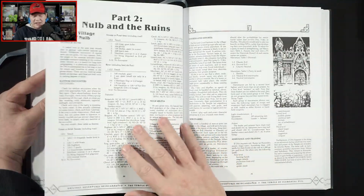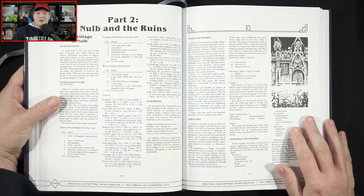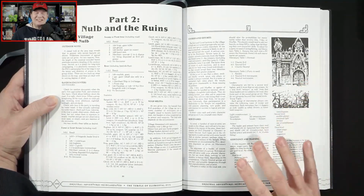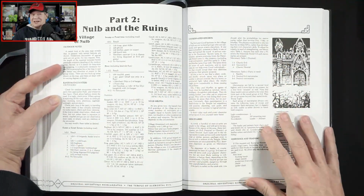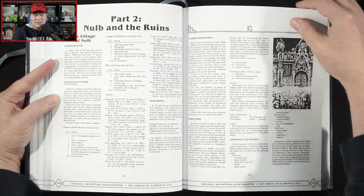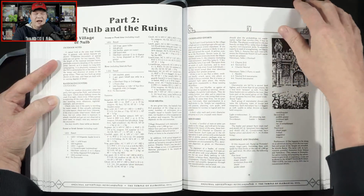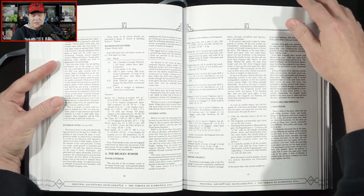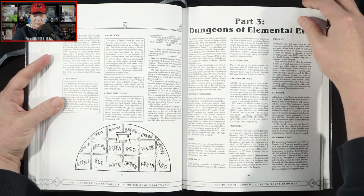I'll tell you what, as a starting adventure for the player characters, they will certainly learn how to play old school by visiting the moat house, that's for sure. I have never read T2, 3, or 4, but I do understand that there is another village, the Nulb, and that village is pretty run down, and it's got some really shady characters. And of course, this is closer to the location of the Temple of Elemental Evil.